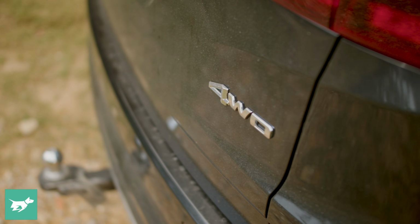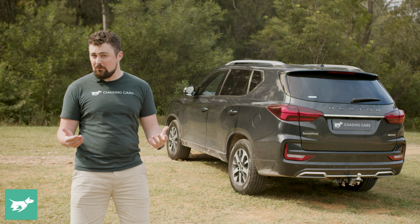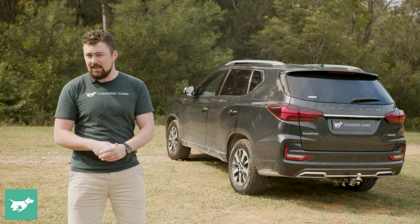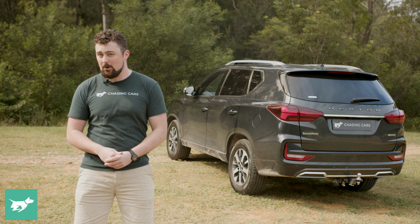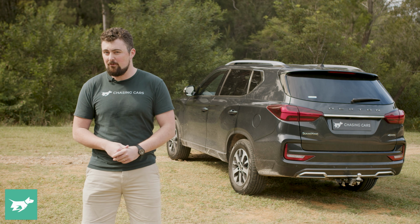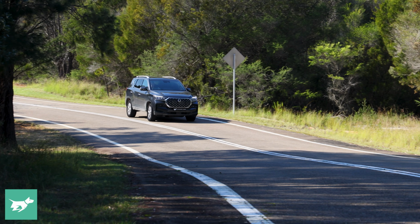If you're willing to tolerate the safety nannies of the GWM Tank range, the GWM Tank 300 is a good option if you want a 5-seater with a bit of retro chic. Or the Tank 500 has a bit of a Prado-esque persona going for it. Both have better ground clearance than this model, they're a bit more refined, and the 500 has a form of full-time 4x4. However, it is notable that neither of those vehicles can tow what this thing can.